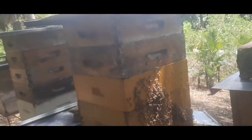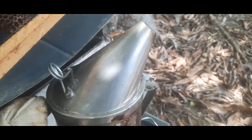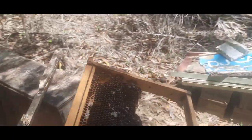See guys what it's looking like. I have a frame here which I took out the last time. It had a little resources in it, so I didn't want to leave it at home. I decided to bring it here. I'll put it inside this little tree frame box I have here, and the bees will go in it and take out all that little bit of nectar honey. Right?